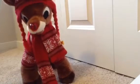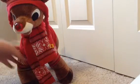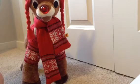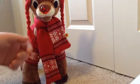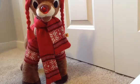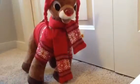He does light up here too. I just turned his nose off so he doesn't light up. It's really hard to get the little thing that turns them on in and out, so you can turn it on, and then you have to turn it back off. You don't want it on to waste the battery, so yeah. And his hat's just adorable. It's a cute little hat, which I love.